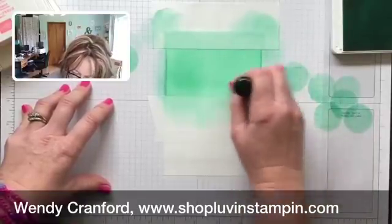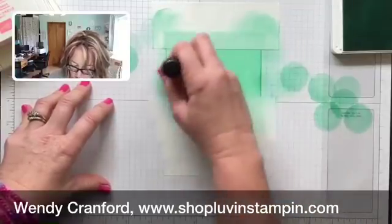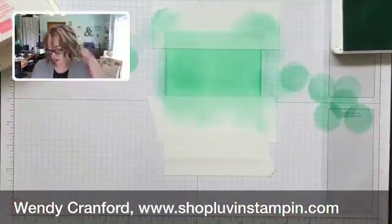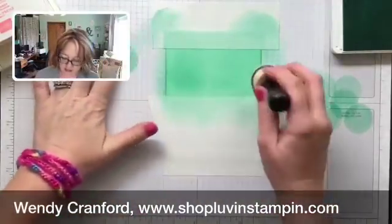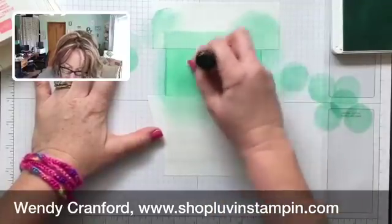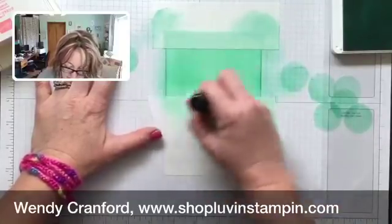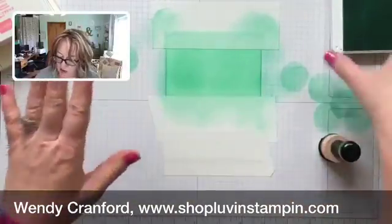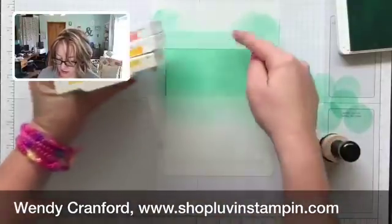Okay, so there is my Coastal Cabana ink blended background. You can see this took me quite a little bit, but you can see how beautiful it is when you take the time to really blend evenly. I've got a little bit of darker areas right here, which I'm not crazy about, because that's probably because I just pushed too hard right there. But that's okay, because I'm going to add some other stuff to this that's going to even that texture out. So originally my thought was to do this color and then do these colors on the other sides.